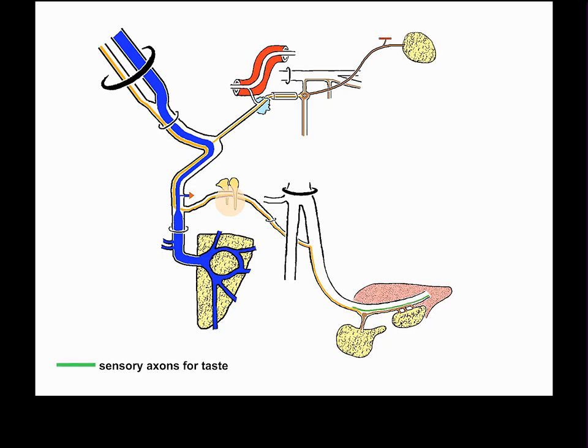There are also sensory axons for taste. And there are taste buds in the anterior two-thirds of your tongue, not the posterior one-third. There are taste buds in the posterior one-third, but the facial has nothing to do with them. Facial nerve subserves the taste buds of the anterior two-thirds of your tongue from the lateral lingual swellings, predominantly. So there are taste buds here, and the axons end on them.